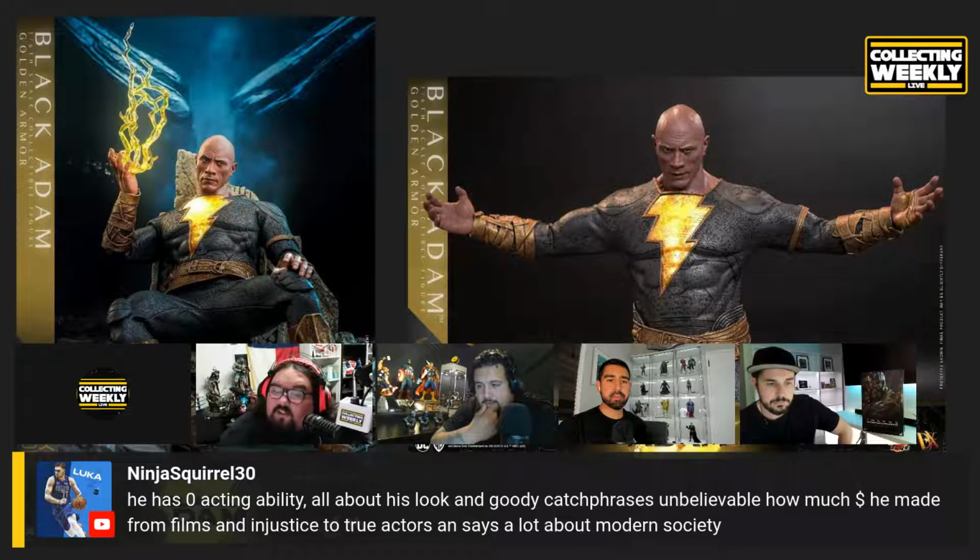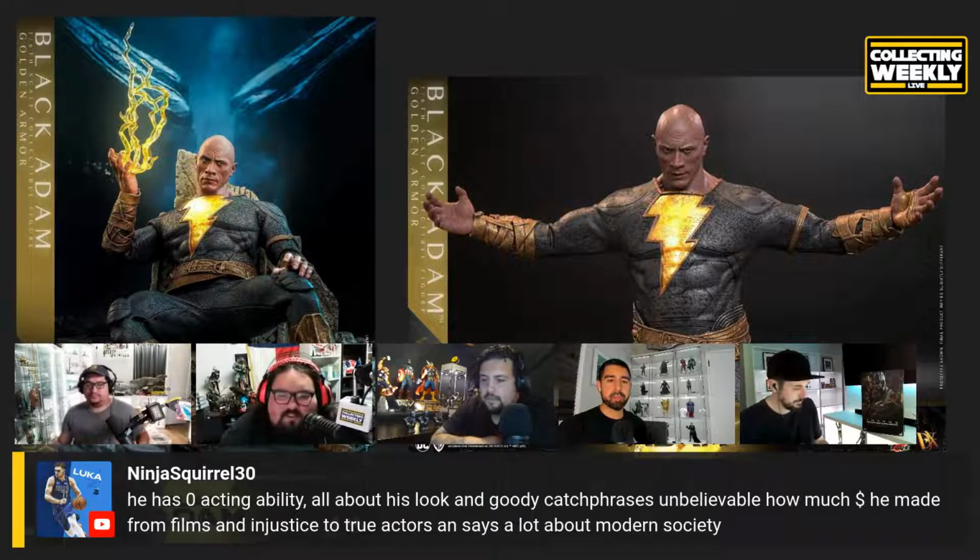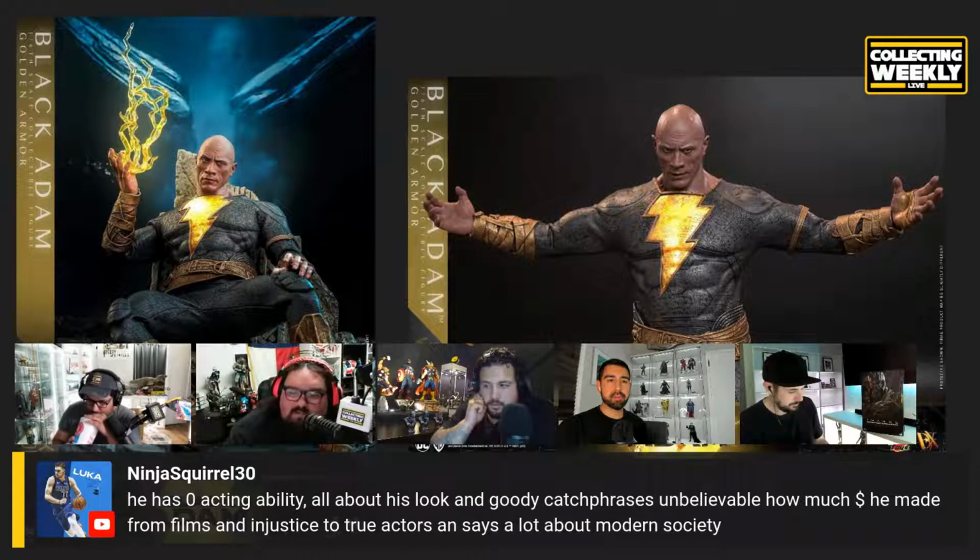I do think it's cool that they did do its own unique body. But yeah, I don't want to say it looks bad because it doesn't. I think the nature of the design of the character and The Rock's physique doesn't lend well to a good figure. That's not Hot Toys' fault. Whatever they did to bring this figure to life, I think they did well.